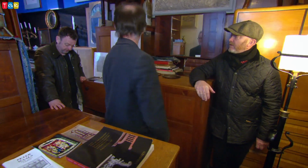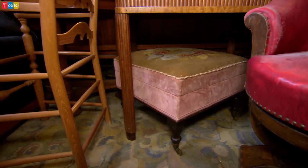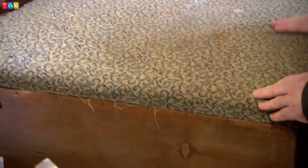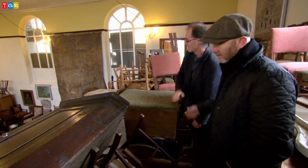I can't move. You've called it a deal. Yeah. Fantastic. Thank you. I apologise in advance. You've got to carry them. Cedar Point top, and a second one in need of almost total restoration. He also buys a pair of wooden chairs with leather upholstery, spending a total of nearly £6,000.